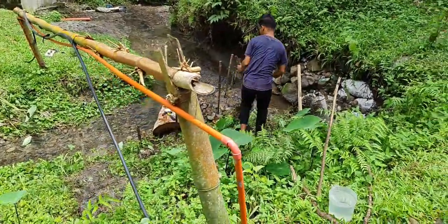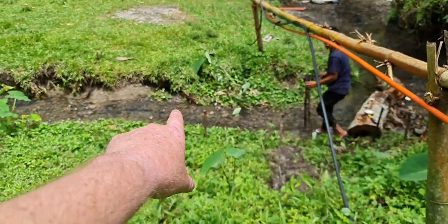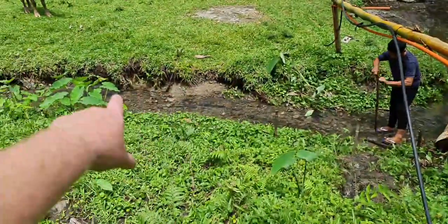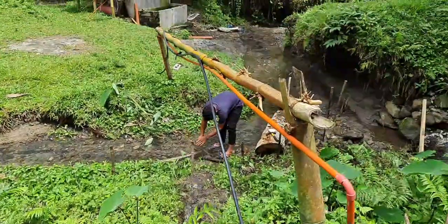So then we will bring this thing right here over, and we're going to make it go straight. See the line here? We will do that, and then we'll bring this around and let this area fill up. What do you think?